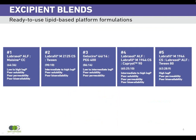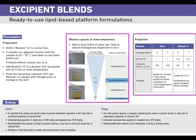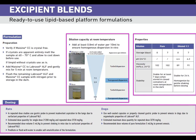When combined in lipid-based formulations, the effects of the single excipients can be improved. Since lipid formulations can be long to develop, we provide ready-to-use platform formulations from the literature that were proven already efficient in vivo. We also recreated these formulations in our laboratory and collected additional data for stability, dilution capacity, and dosing recommendations. You can use these platforms to readily screen the solubility or in vivo performance of your compound to readily assess its developability.